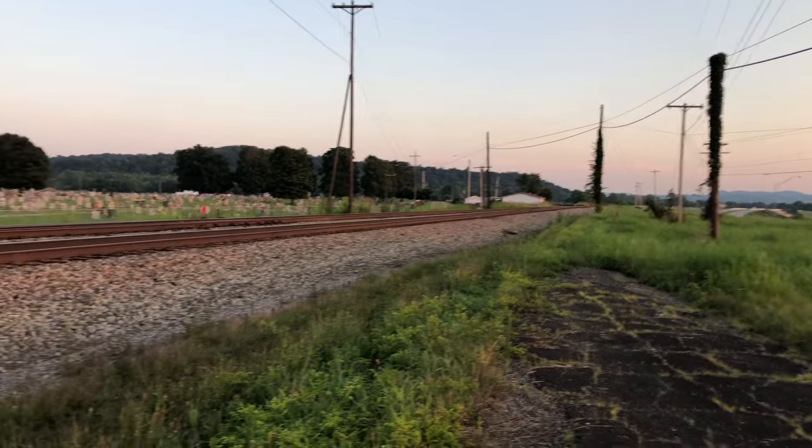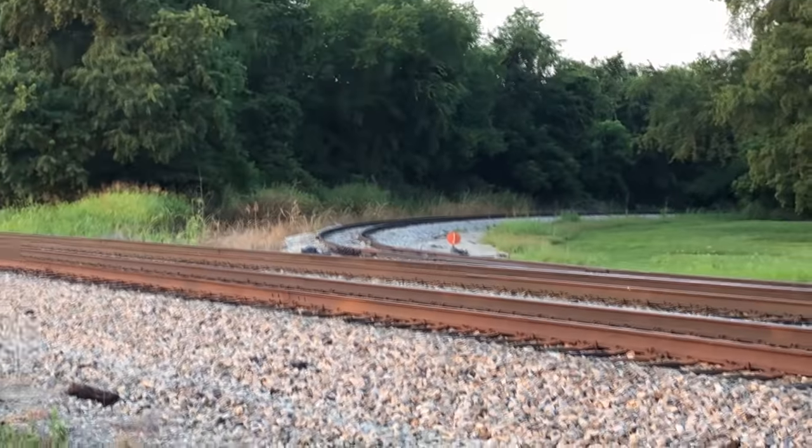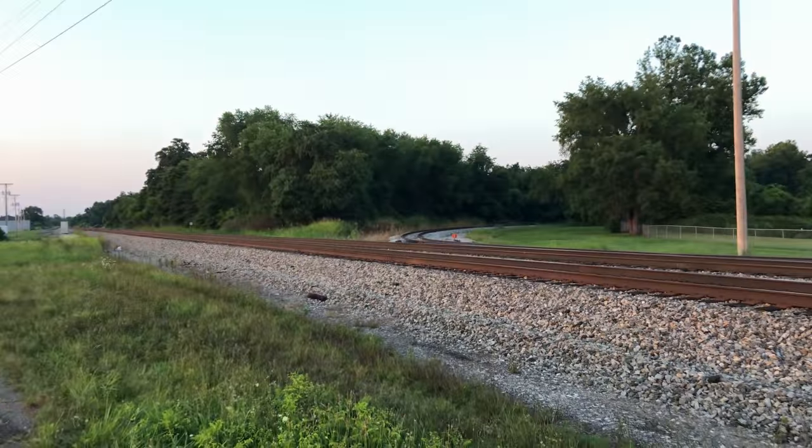Milepost 630.4, track 1, no defects. No defects.